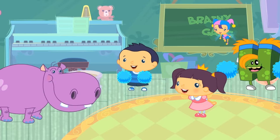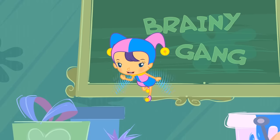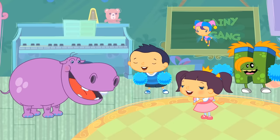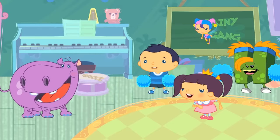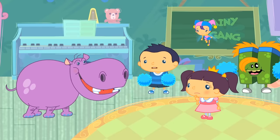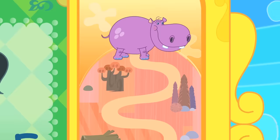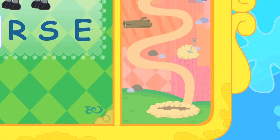Here comes Heidi Hippo. Hello, Heidi. What are you doing here? Hello, everyone. I need a nice, cool mud bath, but I can't find any mud. Can you help me? Don't worry, Heidi. We'll help you find some mud. Can you help Heidi Hippo find her pool of mud?